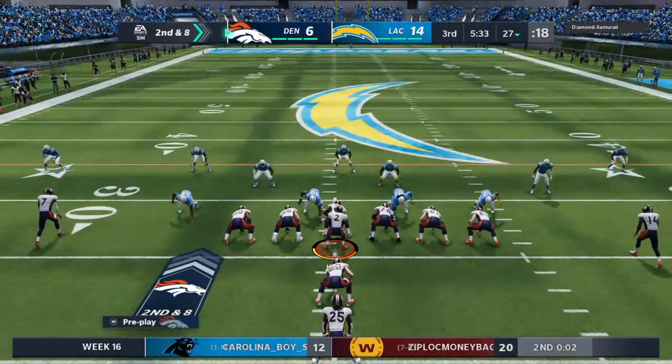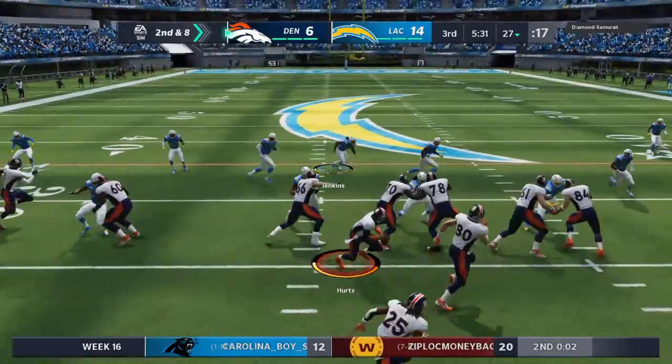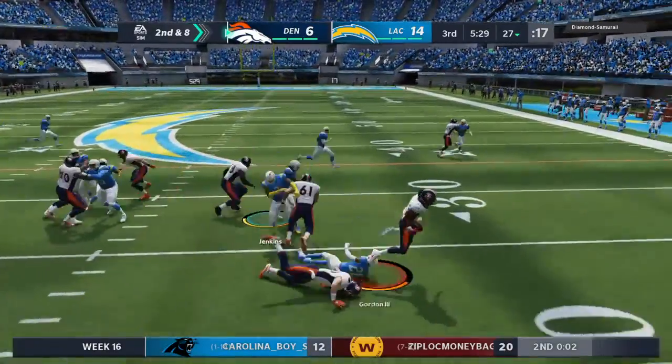They'll break the huddle, come up on 2nd and 8 at the 27-yard line. They keep it on the ground. Again, Gordon.